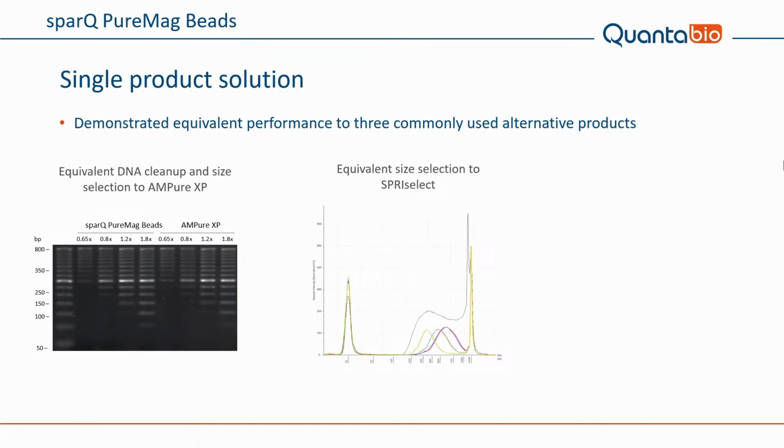We've also compared this to SprySelect, which is often used for size selection. And here again, we see high concordance between the two products with identical profiles for size selection. So very easy to use, very easy to evaluate against what you may currently be using in the lab.